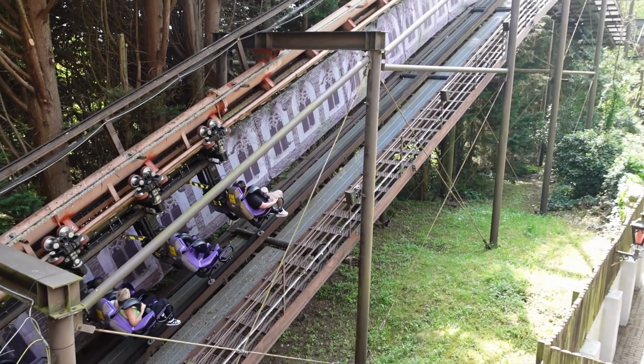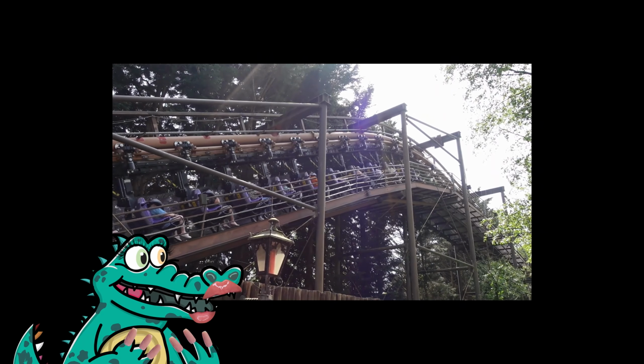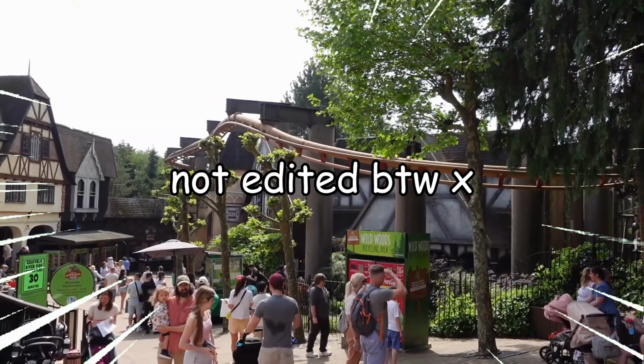It's like Vampire at Chessington. It's pretty slow, but at certain points it ramps up, like the tunnel. You aren't chugging around the whole layout at 45 miles per hour. That would be pretty goofy.